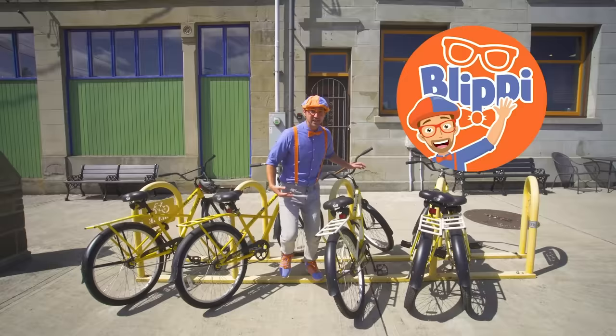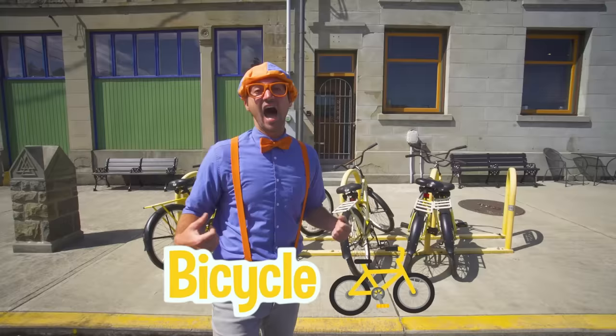Blippi, do you see what's behind me? Yeah, these are yellow bicycles. And today, I'm in Tenino, Washington, and we are gonna use these yellow bicycles to explore the town. Let's go.